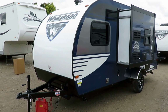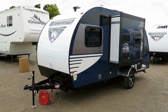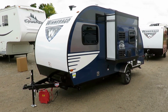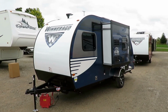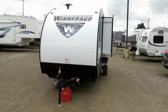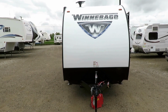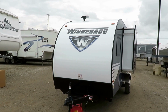You may have noticed as we walk past it, it's thin. She's pretty thin. This is a 6.5 foot body, so it falls well within that category of narrow body. What that lets you do though is this is ideal. It was built with minivan towing in mind, because it is not wider than your vehicle, probably more narrow than your vehicle. You can see around it going down the road. You can use your side mirrors to change lanes. It's easier to know where you're going to park this thing because you can see it better.